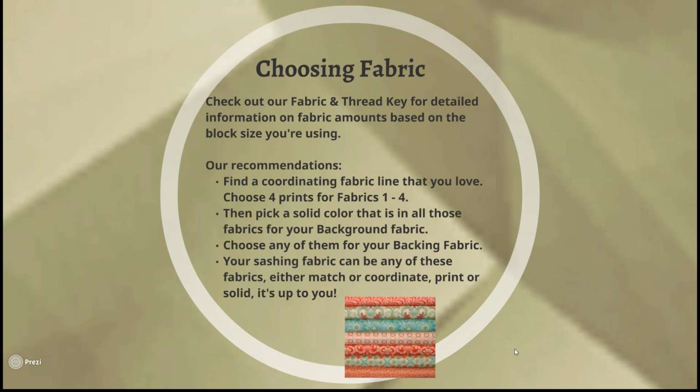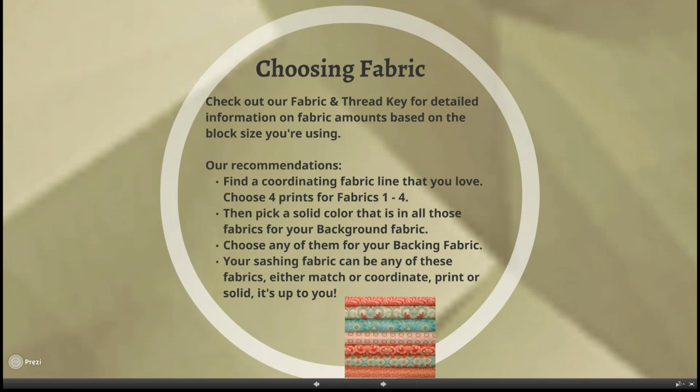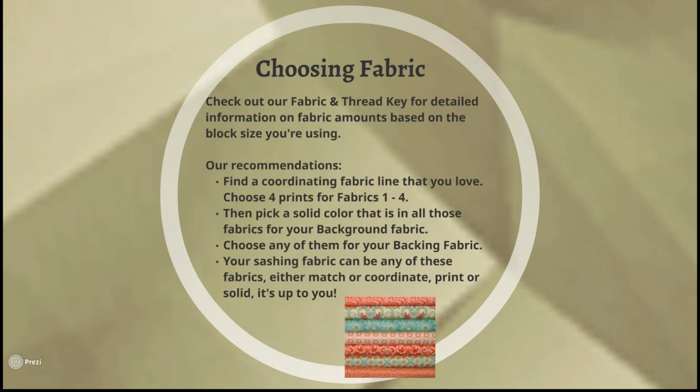All right, so just a few tips on choosing fabric. The best thing to do would be to find a coordinating fabric line that you love. Choose 4 prints from that line for your fabrics 1 through 4. And then most fabric lines also have a background fabric that goes along with those prints. You can choose one of those, just anything that matches your 4 prints. And that will be your background fabric.